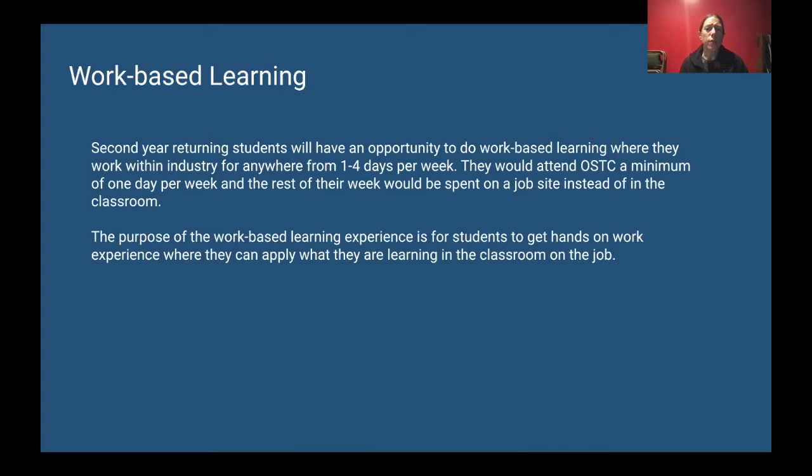The purpose of that is basically just to get more on the job training. They're getting on the job training in the classroom because we are a career center, but this is further enhancing their on the job training.